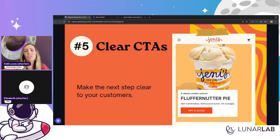And then your CTA should really describe something of value to the person seeing it. Why should I click on this thing? Why do you want me to? What's behind the button that makes me want to click it? So make sure that they're user-centric or human-centric.